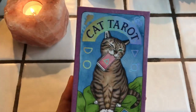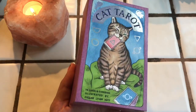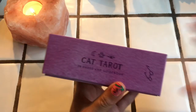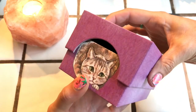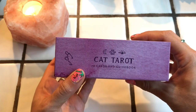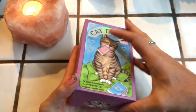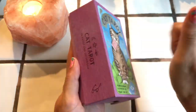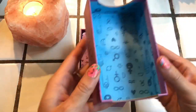Okay, so you can get this on Amazon, which is where I got it. I want to show you guys the lovely holographic foil it has here on the front. Obviously a very cheeky picture there, and a very nice box. And isn't that cute? Because kittens be hiding in boxes and stuff like that. You have one here at the bottom. So cute. Your cards are going to be kept nice and safe.